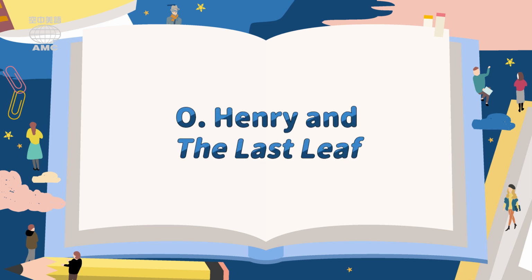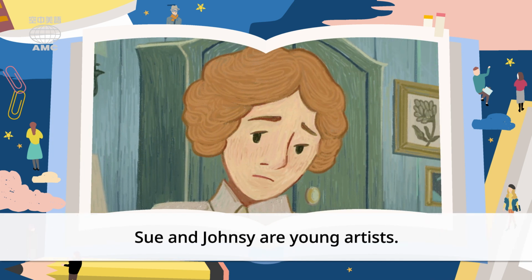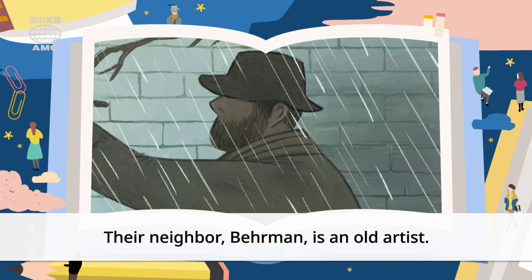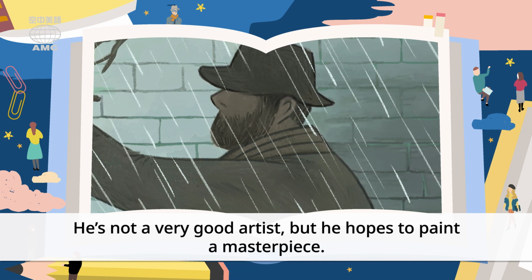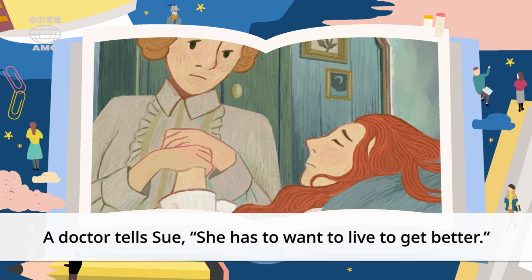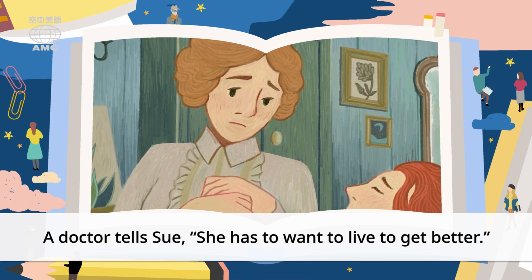O. Henry and the Last Leaf. Warm-up question. What can you see when you look out of the window at home or school? Sue and Johnsy are young artists. They live together in Greenwich Village, New York City. Their neighbor, Berman, is an old artist. He's not a very good artist, but he hopes to paint a masterpiece. In winter, Johnsy gets very sick with pneumonia and can only stay in bed. A doctor tells Sue, She has to want to live to get better.